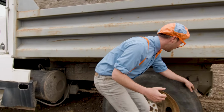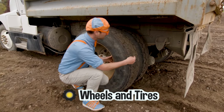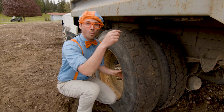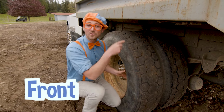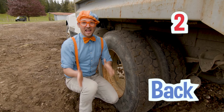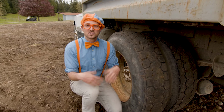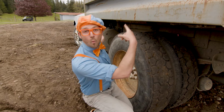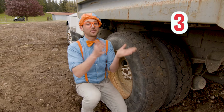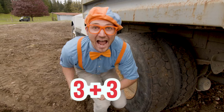Whoa! Look! Do you see how many wheels and tires this vehicle has? Look, there's two right here. Normally, they only have one in the front and one in the back. But this has two in the back. Yeah, and that is multiplied by two because it's on each side. So that means on one side, there is one, two, three. Yeah, and you can add three on this side to the other side. Three plus three, yeah, is six.